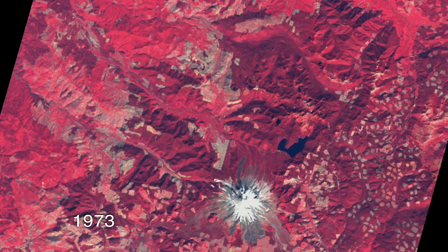What we're looking at is Mount St. Helens in southwestern Washington in 1973. The snow cover is what you see as white there, right in the middle of the mountain. It's surrounded by some dark, deep reddish forests, which is basically how this MSS imagery sees older growth forest.